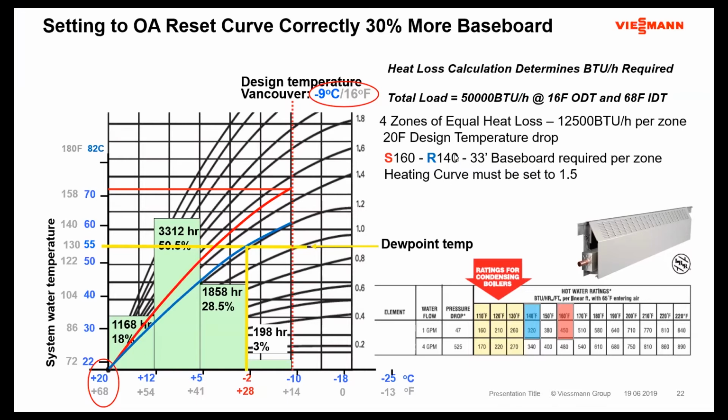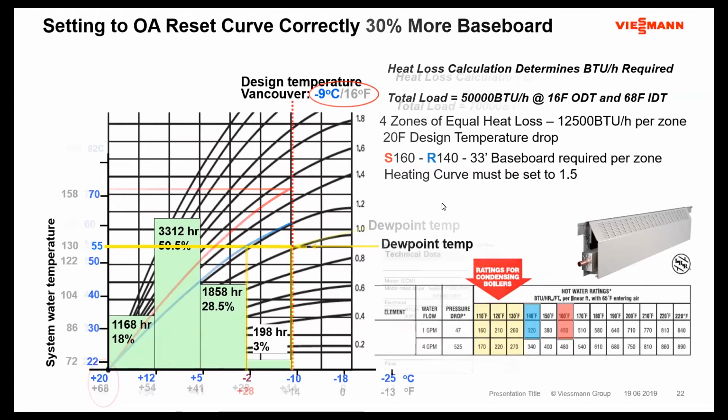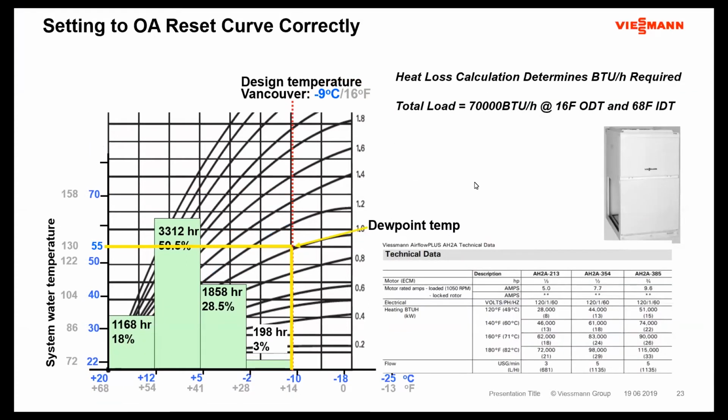Is there a return on investment there by adding more baseboard to get this boiler to condense earlier? If you start thinking about year over year, absolutely, that commodity is going to pay for itself in fairly short order, the quicker we get this system to start to condense. But there are some other things we're going to look at here as well, as even that reduction in the supply temperature is going to save us some money as well.